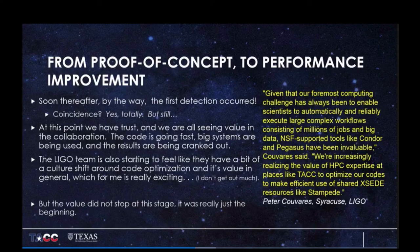Soon thereafter, that 2015 publication, they got that first detection. And while I'd love to say that had to do with all the software changes we made, it's totally a coincidence. It had nothing to do with the software changes we made, except that you could run the computation faster. Maybe the verification, we knocked a month or two off, Josh, I'm not sure. But I think for us on the collaboration side, we trust each other, they believe we have good ideas about how you might change code and get better performance. We're starting to really understand what the sensitivities are and what we need to get right.